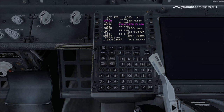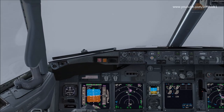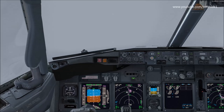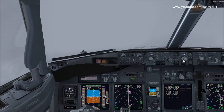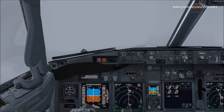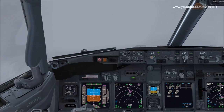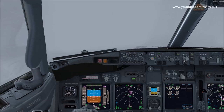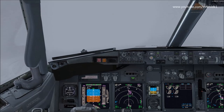Ryanair 175 Victor, when ready, descend flight level 270, level by Gorlo. When ready, descend flight level 270, Ryanair 175 Victor. KLM 1104, descent flight level 100. Descent flight level 100, KLM 1104. KLM 774, descent flight level 120. Descent flight level 120, KLM 774.